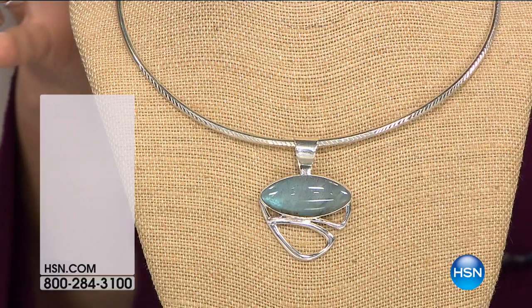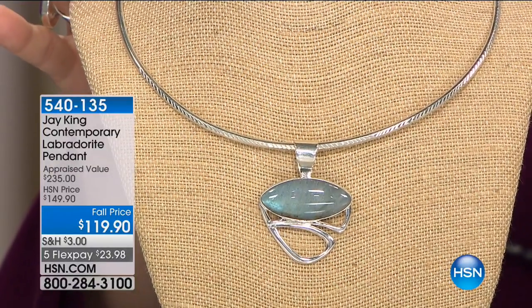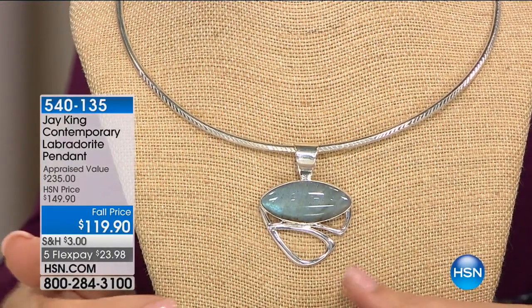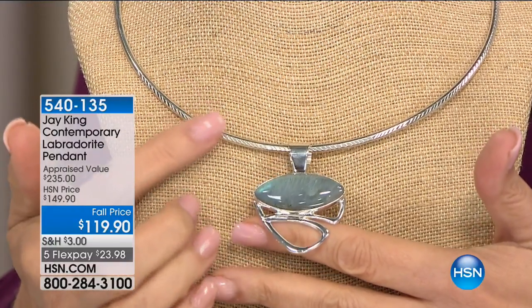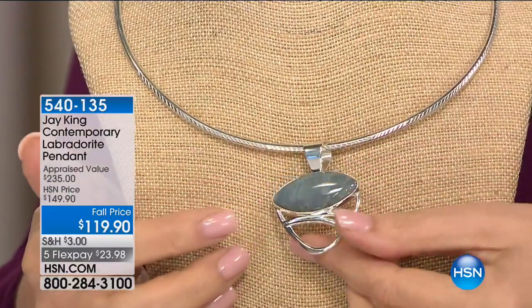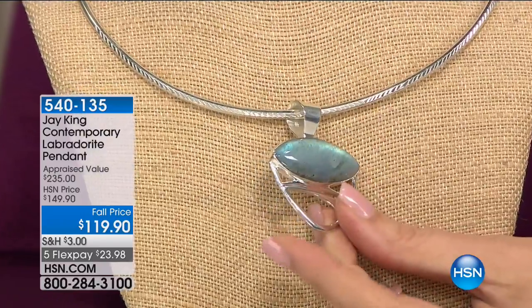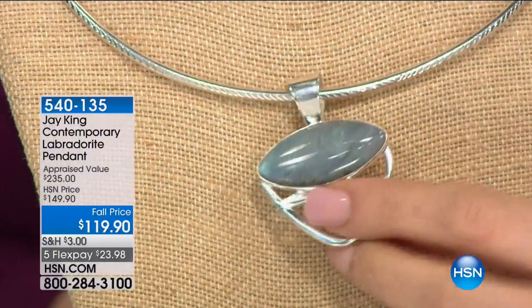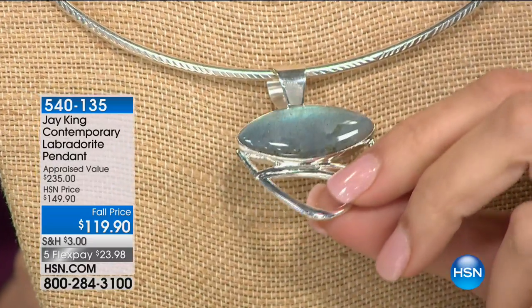Okay, a couple of things still to show you as we're just gearing up in this hour, actually. Just a quick look, the contemporary Labradorite pendant is here. That is $119. You can provide your own collar, or we do have some collars from Mine Finds, which I know we all love. Jay, this is really special. Look at that, guys. $119 for all of that, and look at the Labrador essence going on in that gemstone. That is all natural right there.